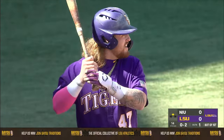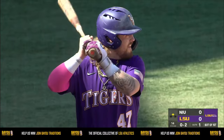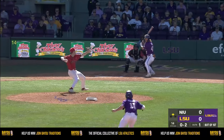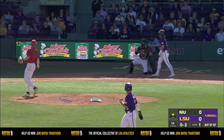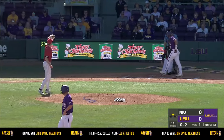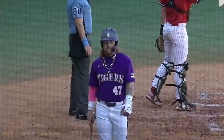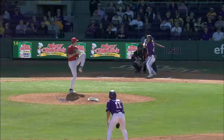Chance for an RBI here with Pearson down at second base, a base on a fielding error assessed to the center fielder, Charlie Parcell. Here's the 0-2 to White. Breaking ball, called strike three. That was a looper that dropped in. Maybe caught the outer half of the plate. Tommy didn't like it, but he's down on strikes.